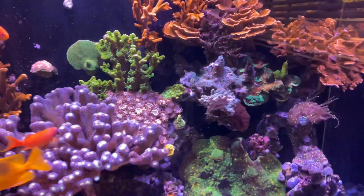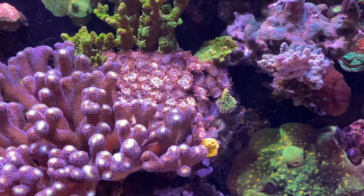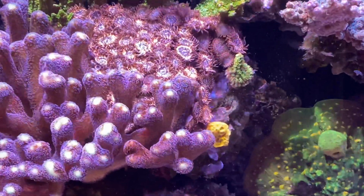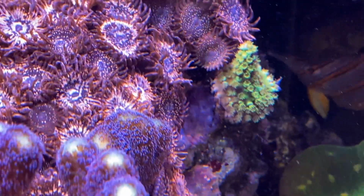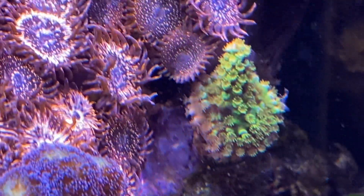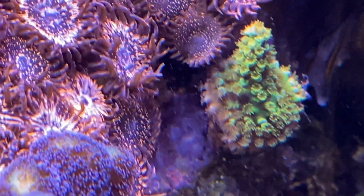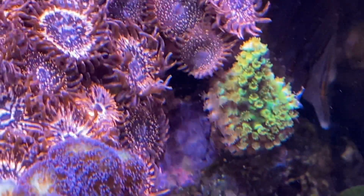Just giving you a little quick look of all my tanks, showing you what's going on now. You can see all the growth going on. You can see I peeled back some of the other chaos zoas right there. You can see the Walt Disney's obviously liking the fact that he's not swarmed over by other chaos zoas. And you can see all his polyps out and everything.